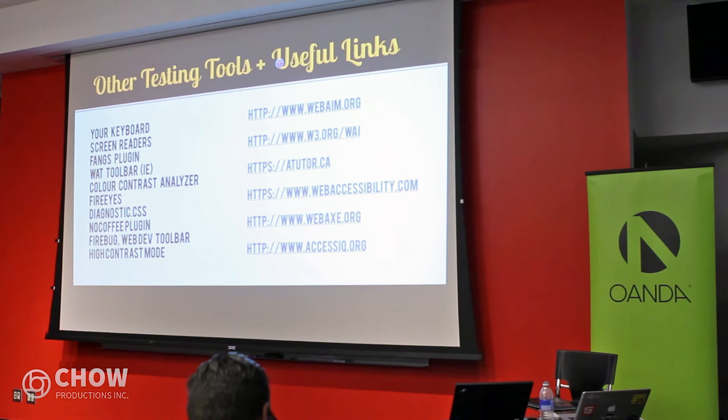A couple of products developed by the company Billy works for, Paciello Group, is the WAT Toolbar, the Web Accessibility Toolbar. This is an IE-specific testing tool because real people use IE. Then there's the color contrast analyzer. It's a little picker tool that you can put over your site and it'll tell you the contrast between foreground and background. You can also upload pictures. You can change the style. You can test for the different types of color blindness, like protanopia. You can kill the contrast. Actually, that's a really good way to test your site: black and white. If you can read everything, you should be doing okay.